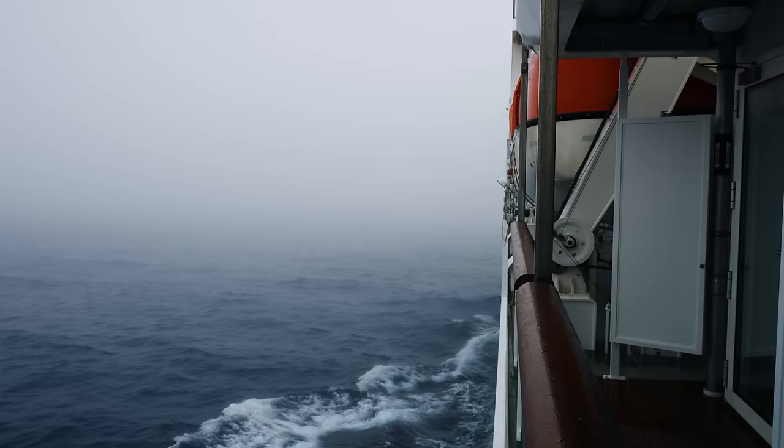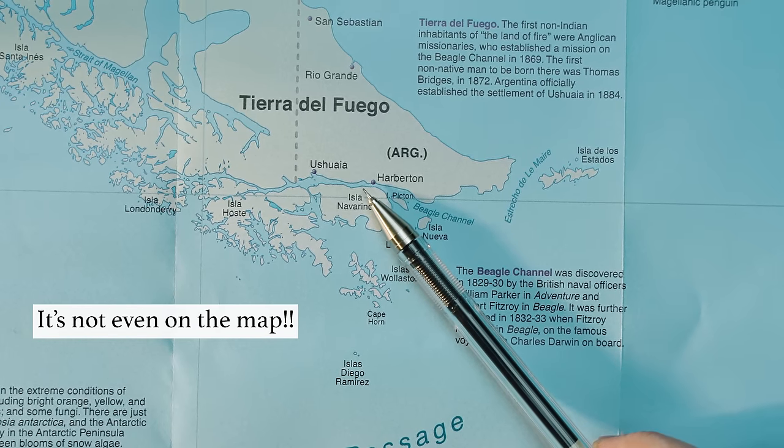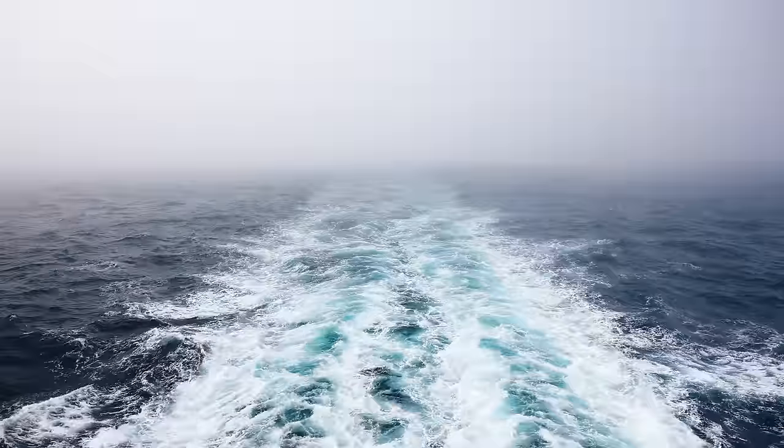It was at that point I noticed the ship was moving. Almost by stealth, we'd already set sail for the southernmost town in the world, Puerto Williams, via the Drake Passage. I expected mutiny, but I just think everyone was too scared to fight it.